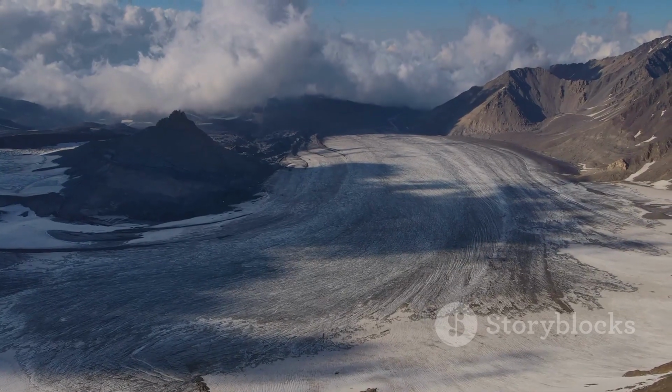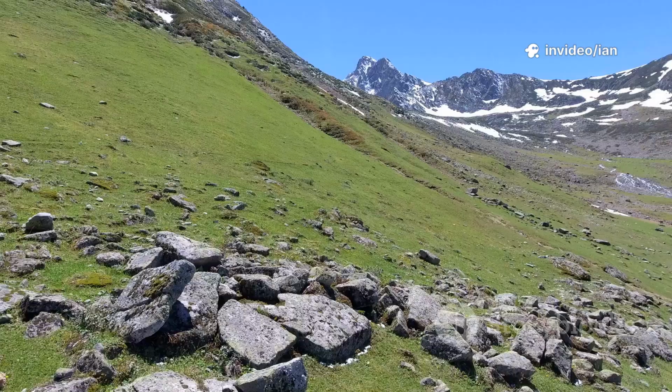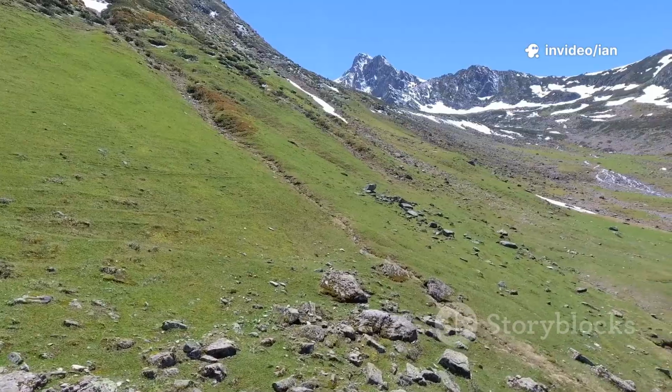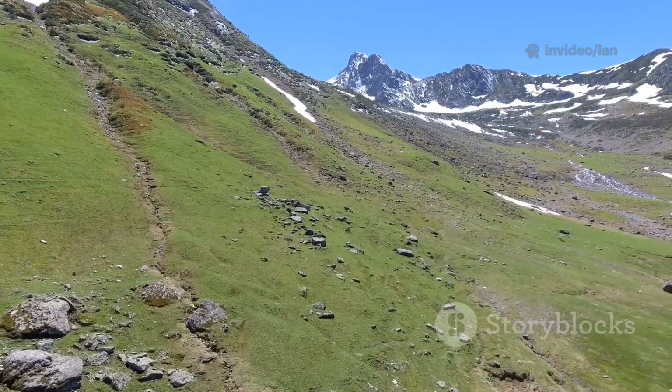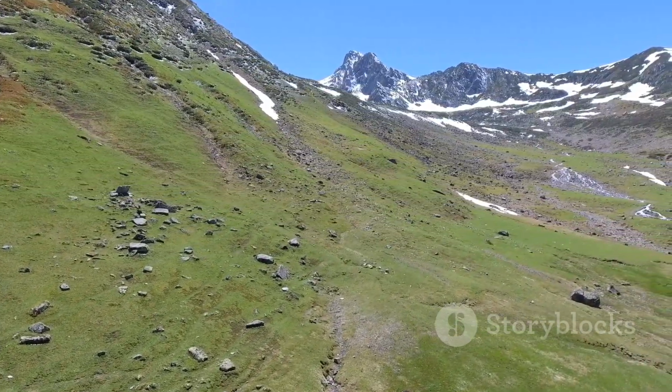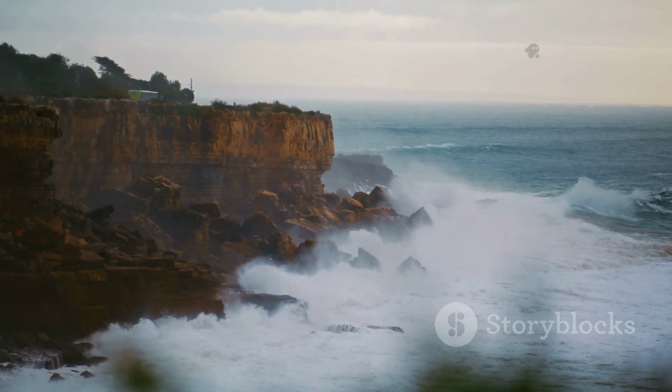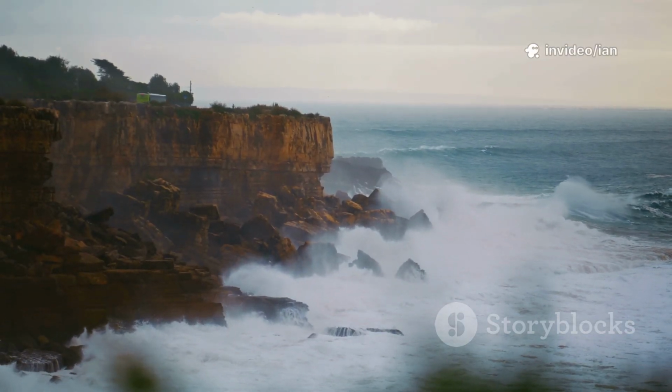These slow-moving giants have the power to reshape entire regions, grinding down mountains and creating deep valleys. As glaciers advance and retreat, they leave behind a trail of debris known as moraines, which can form new landscapes. Ocean waves constantly crash against shorelines, breaking rocks and reshaping beaches.